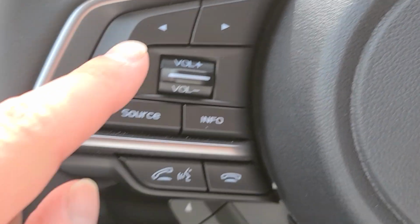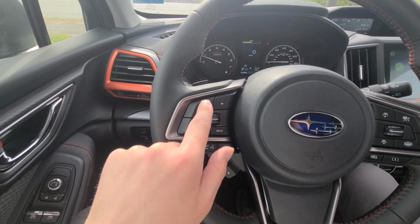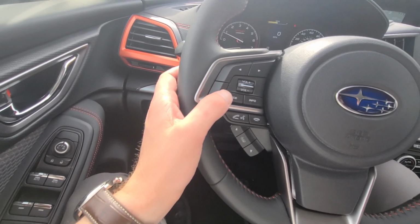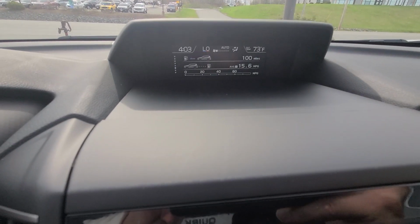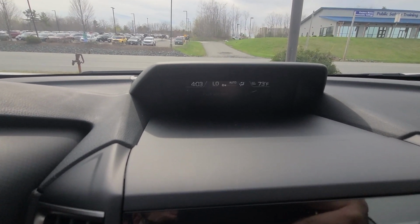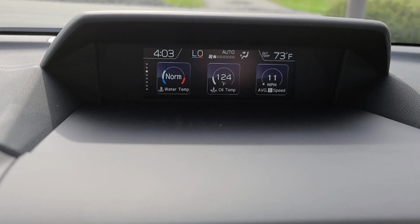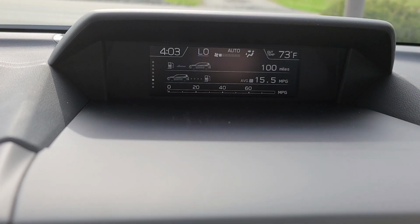Going from there to the next, here we have the preset station buttons for your radio. Volume up and down. Source is going to switch between AM, FM, CD, auxiliary. Info will change what you're looking at on the display up here. It gives you eco gauges, which systems you have active, angle of approach, all-wheel drive stuff, engine temperature, oil temperature, weather, and what radio station you're on.